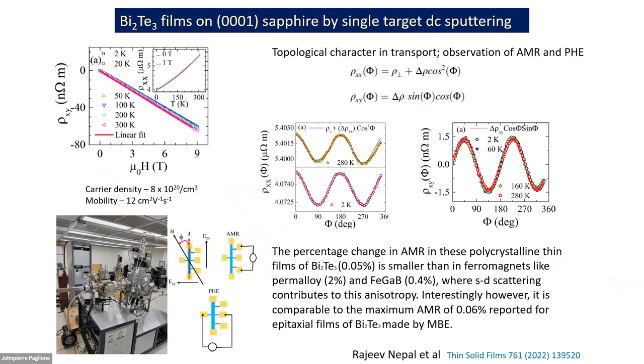All right, we have made high quality bismuth telluride films by sputtering. As I said, there is no problem in making bismuth telluride and antimony telluride because of their low melting point and comparable vapor pressure. So we do that, and we get, as you can see here, a carrier concentration of roughly 8 times 10^20. It is still a little higher than the bulk MBE grown films.